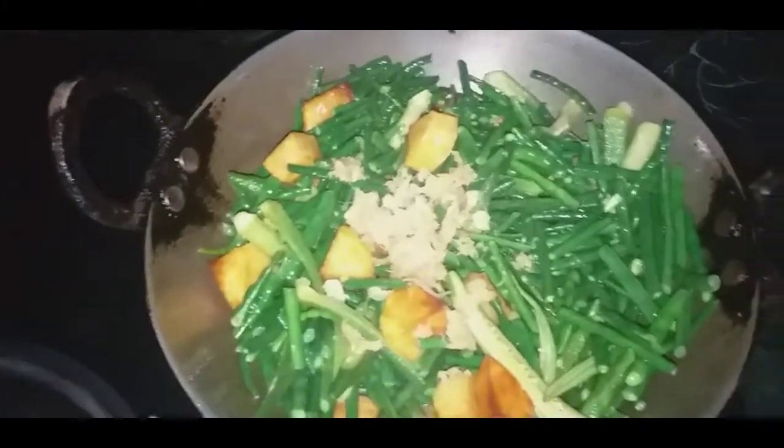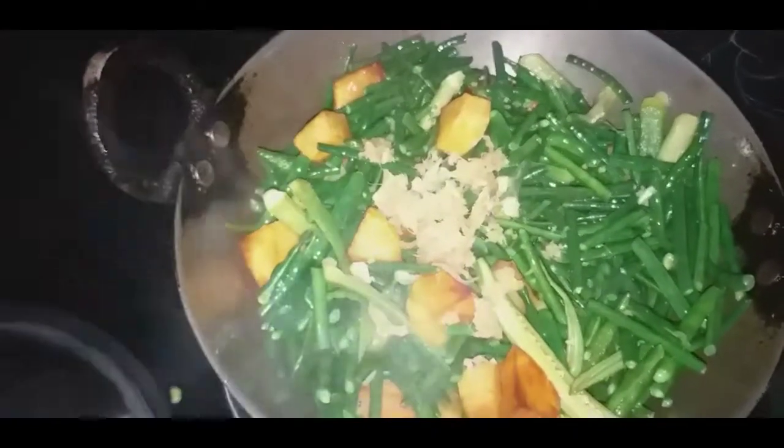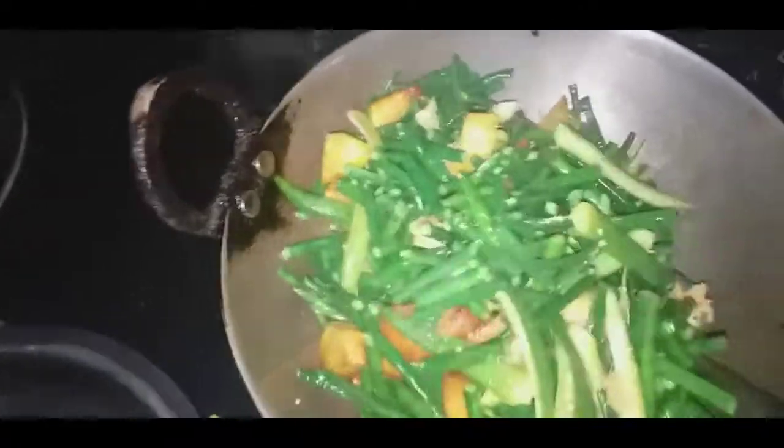Some people first fry the garlic and ginger. Some people also put the garlic and ginger last, after the vegetables. So different people cook in different ways. But the main thing is the spices that we're using.